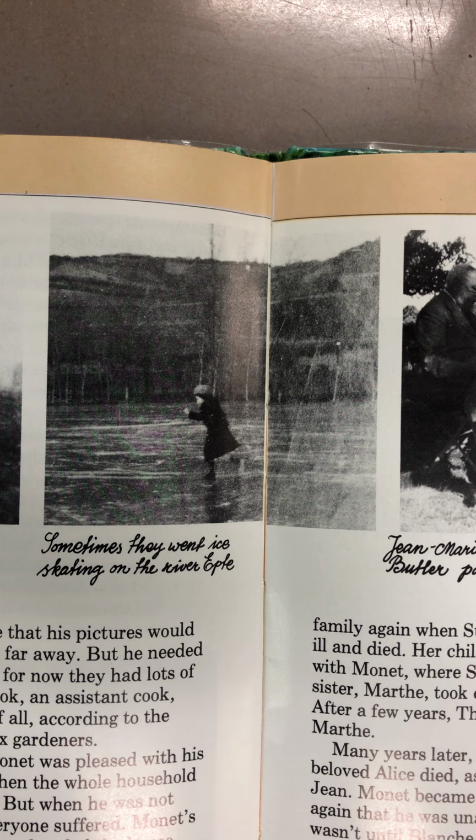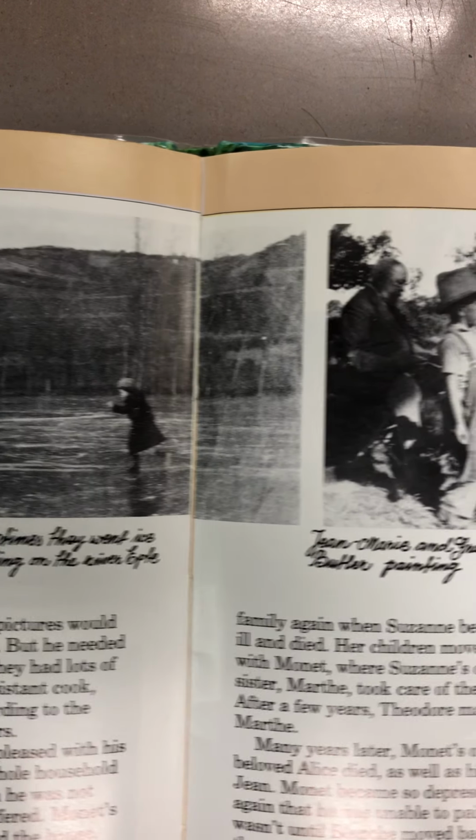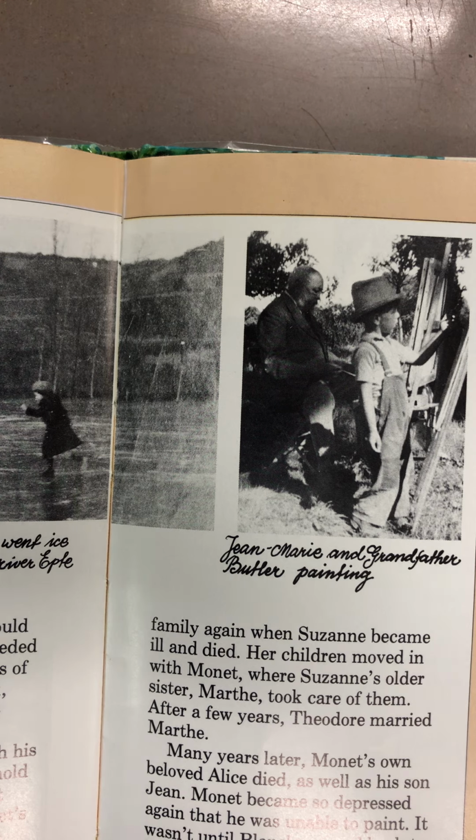When Monet was pleased with his paintings, then the whole household was happy. But when he was not pleased, everyone suffered. Monet's views and moods ruled the house. Lunch was to be served at exactly 12 o'clock, even if the children had to leave school early. The boys' professions and the girls' husbands had to be approved by Monet. Michel did not get to be an inventor, and poor Germaine did not get to marry her boyfriend.